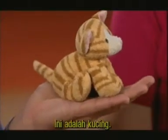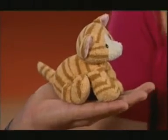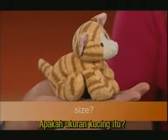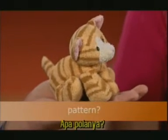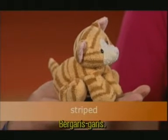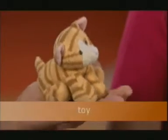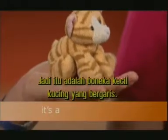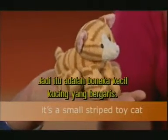It's a cat. A small, striped toy cat. Now it's your turn. What size is the cat? It's small. What pattern is it? It's striped. What sort of cat is it? It's a toy. So it's a small striped toy cat.